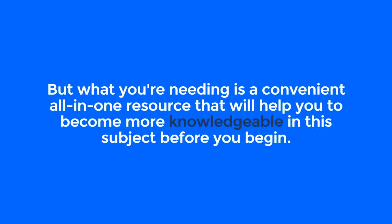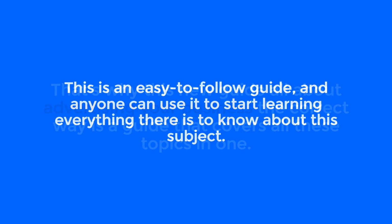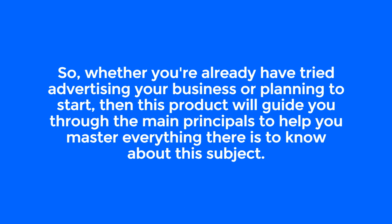But what you're needing is a convenient, all-in-one resource that will help you to become more knowledgeable in this subject before you begin. That's why this new guide, all about advertising your business the correct way, is a guide that covers all these topics in one. This is an easy-to-follow guide, and anyone can use it to start learning everything there is to know about this subject. So whether you've already tried advertising your business or planning to start, then this product will guide you through the main principles to help you master everything there is to know about this subject.